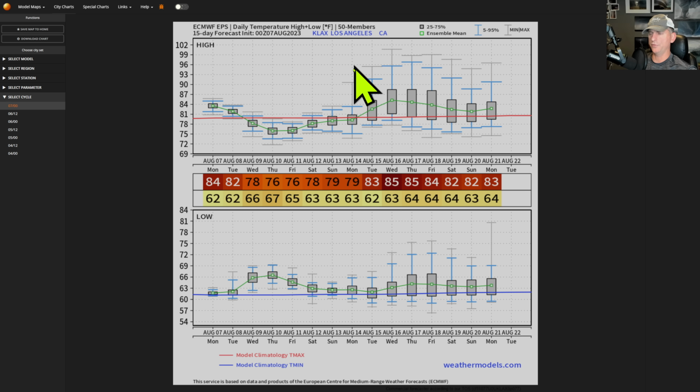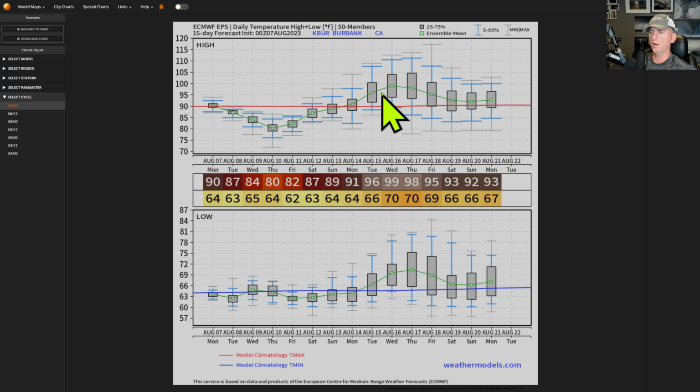You can see some big model disagreement on what's going to occur as we go through next week. We'll watch that as we get closer. Here's Burbank. You go inland a bit here, and you can clearly see the increase in the temperatures again, with some pretty big ensemble spread as you go on through the extended, I should say. The forecast confidence, of course, is always lower the further you look out into a forecast.